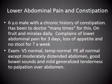This is a case of lower abdominal pain and constipation in a 6-year-old male with a chronic history of constipation. He has been to the doctor many times for this. He is on fruit and Miralax daily. He complains of lower abdominal pain for 3 days, with loss of appetite and no stool for about a week.